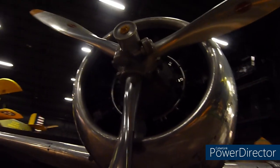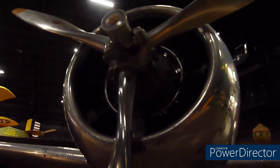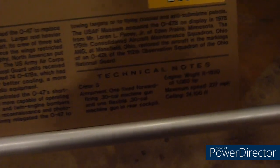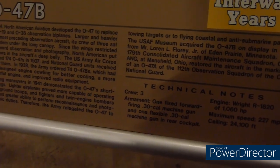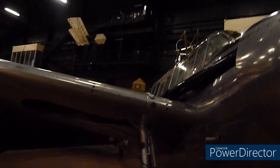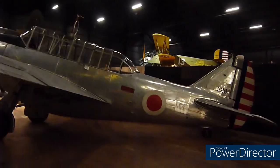Oh yeah, that's huge. Looks wonderful up close. Yeah, I'll go look at this one more time. Go at the back for you so you guys can see the back of it. And that's the back of it.